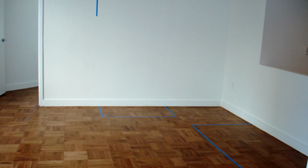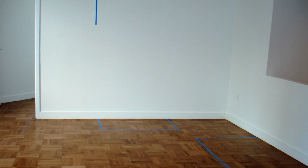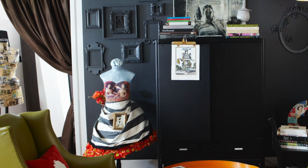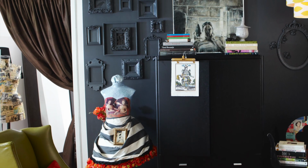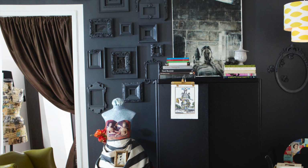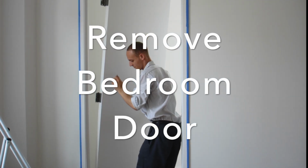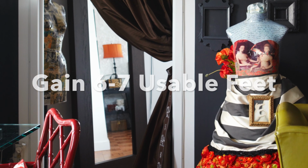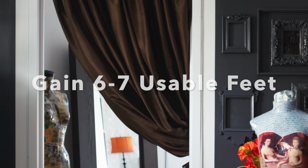Even though the ceiling in the apartment was pretty high, the living room was on the snug side, so I chose a cool pewter dark gray color for the wall, and it gave the illusion that the walls were kind of receding and that the space was a little bit larger than it was. I decided to remove the door to the bedroom because it was in such an awkward position, and that gave me another 6 to 7 usable feet in that space.